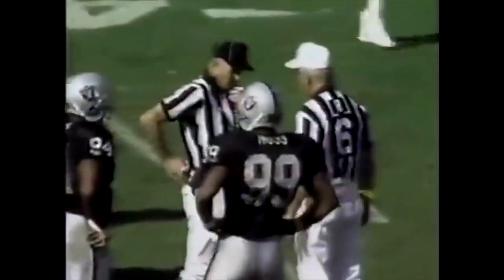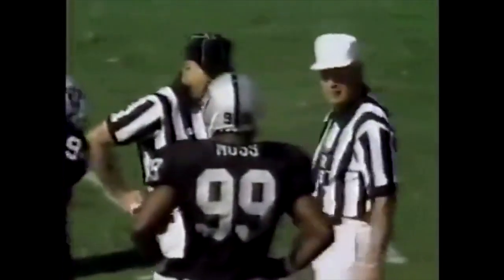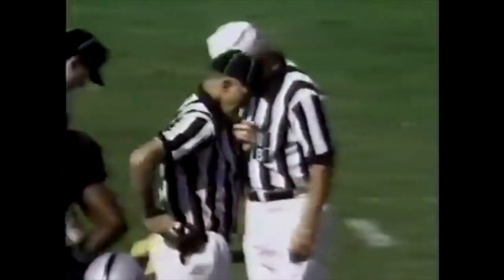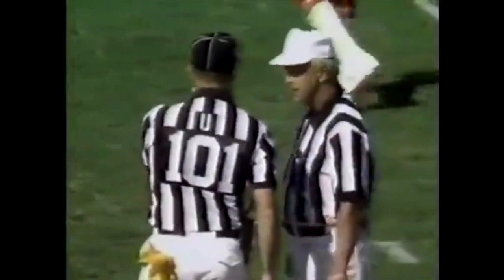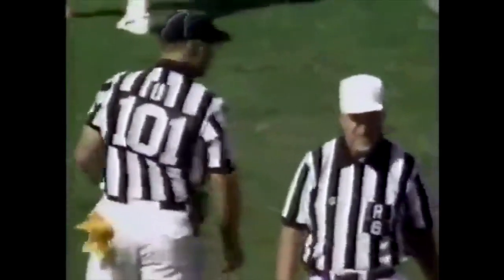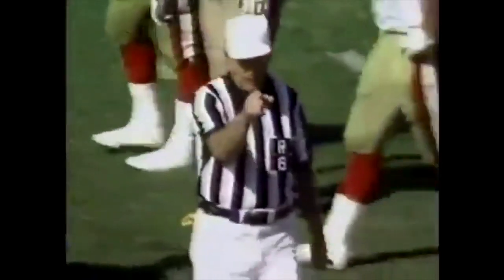I'll tell you, that was a big play by Jim Burt getting that ball back for the 49ers, because the Raiders were in a mode of just running out the clock, and now the 49ers still have to get 2 scores, but at least they have the ball.